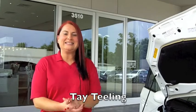Hey guys, Tay Teeling out here at Milton Ruben Toyota in Augusta, Georgia. Wanted to go ahead and do a walk around here on the 2012 Prius.